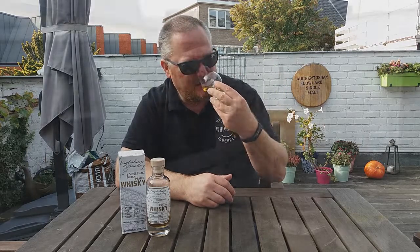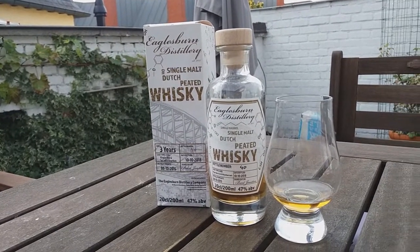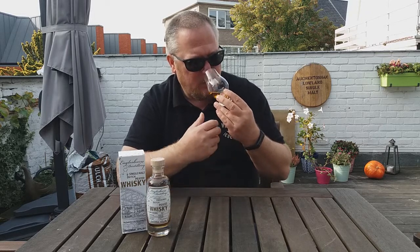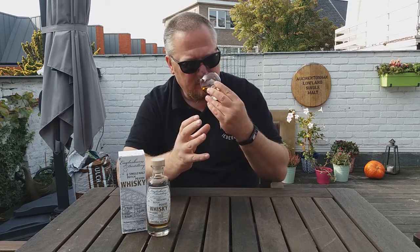47% ABV on the nose. Well, let me start with a bit of good advice. When you pour it, don't be thrifty, even though it's only a 20 centiliter bottle. Give it a good dram, but leave it to breathe for a minute or two, because if you do that, you will get a very, very aromatic nose, which is a prelude to a flavor bomb, in my opinion.